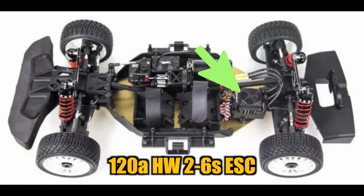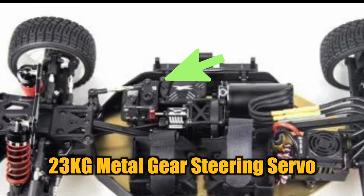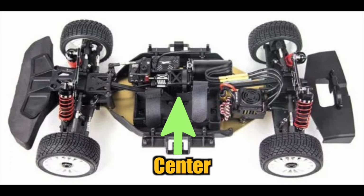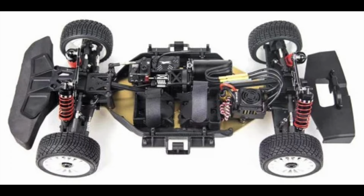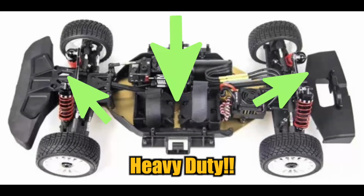So here we have a 120 amp hobby wing 2-6S waterproof ESC, a whopping 1900 kV waterproof brushless motor, 23 kg metal geared steering servo, and adjacent we have a 25 gram shift servo for 4 wheel drive or rear wheel drive. We also have front, center, and rear diffs, 103.5mm aluminum oil-filled coilover shocks, and all-round heavy-duty parts.